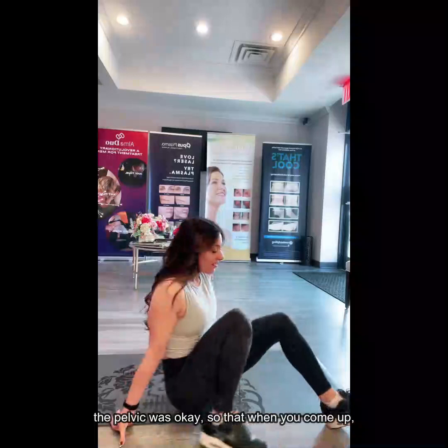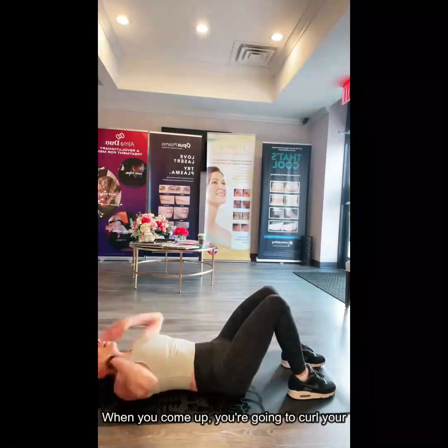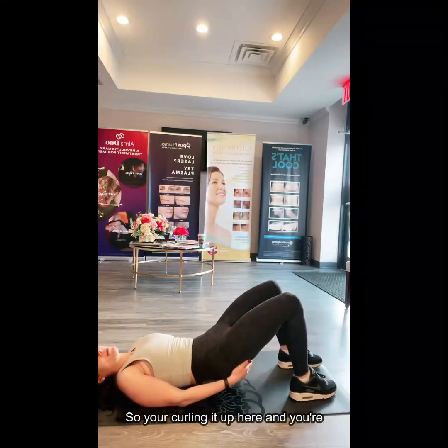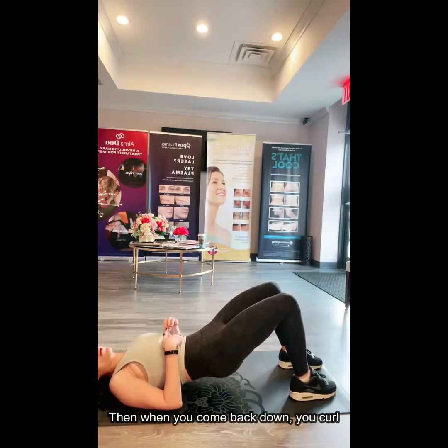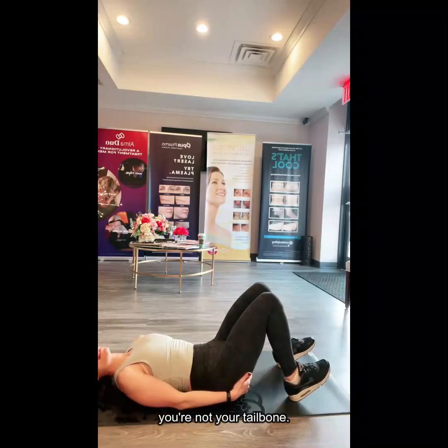Okay, so when you're doing the pelvic lift, when you come up, you have to make sure you're lying right. When you come up, you're going to curl your tailbone up first. So you're curling it up here and you're curling all the way up. Then when you come back down, you curl down, you're kind of on your sacrum, not your tailbone.